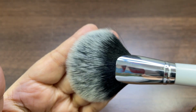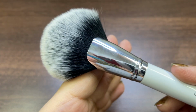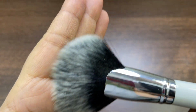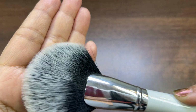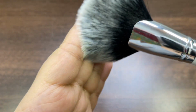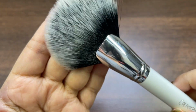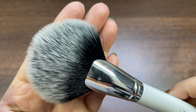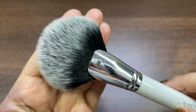What I love doing with this brush is that I like dipping it in my powder, giving it a little tap, and then just softly going all over my face, and on my cheeks I just dab, and then I just take the edge and I just blur it out like this. So there is never excess powder on your face, and it really gently blends out the product. So you would never look cakey or powdery with a brush like this.